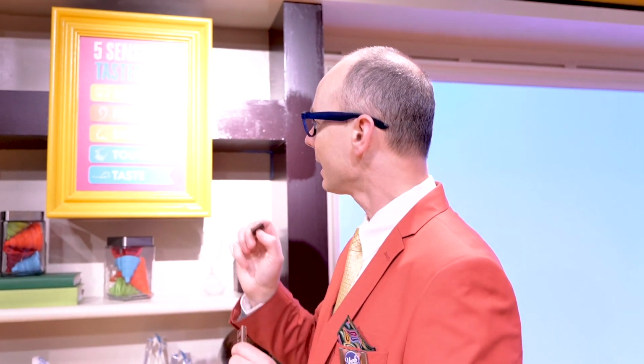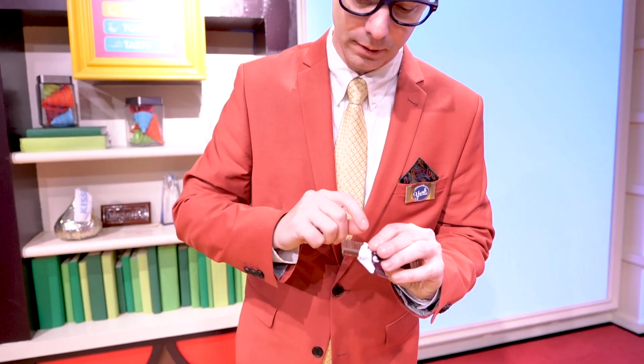Next is smell. So hold that piece of chocolate under your nose and give it a whiff. What do you smell? I smell vanilla and caramel. Yeah, hints of cheese too. Next is touch. If you feel your chocolate, it should be nice and smooth.